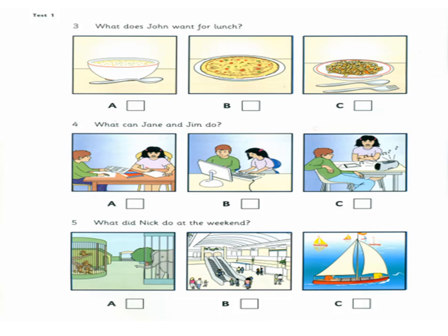5. What did Nick do at the weekend? Did you go sailing at the weekend, Nick? No, we didn't, because it was very cold. So what did you do? Did you go to the shops? No. My friend Kim phoned, and we went to the zoo.